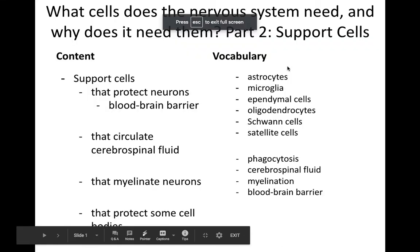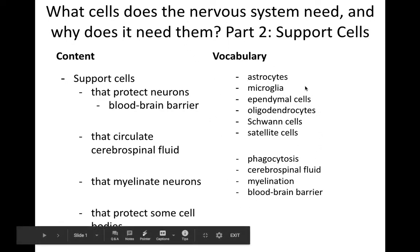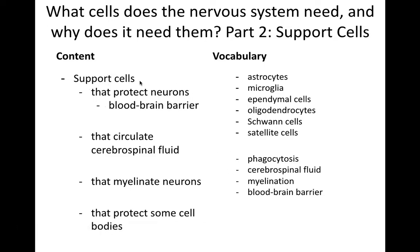Hi guys. The question in this lecture is what cells does the nervous system need and why does it need them? So in the last lecture we talked about neurons, and in this one we're going to talk about support cells. And by the end of this lecture you should be able to answer the question using these vocabulary terms on the right. First we're going to talk about support cells that protect neurons.